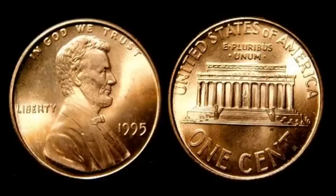We also have one of the big varieties in Lincoln cents, 1995 FS101 doubled die obverse. A very plentiful variety, even still being found today in change. Features strong doubling on the words Liberty and the motto, "In God We Trust." So look out for these. Again, everybody should know about this coin. This one sold for $43.25.